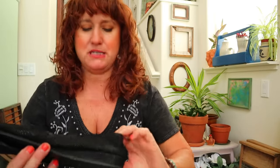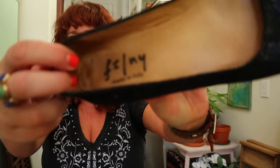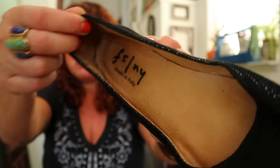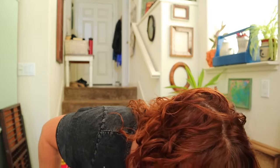This I looked up, and you guys know why. If it says made in Italy, I'm always looking it up. This says FS/NY, made in Italy. The comps on these are like $50 pre-owned. They're a little slip-on shoe, but it said made in Italy, so I looked it up, and I encourage you to look it up if it says that.